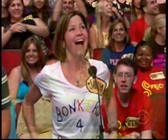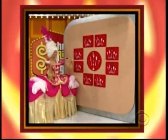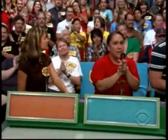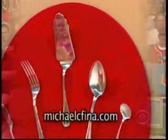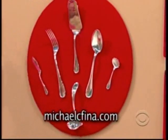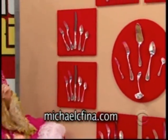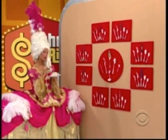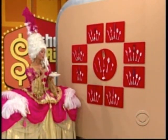Next item up for bids, please. How about this beautiful flatware? For a truly elegant dining, this lovely Michael C. Fina Italian silver plate flatware includes settings for 8 plus a 6-piece server set from the fine silver collection of the Michael C. Fina Company. All right, thank you, Brandy. Sandra, what do you say?